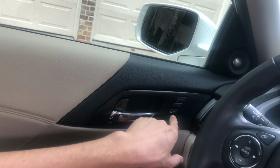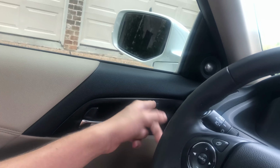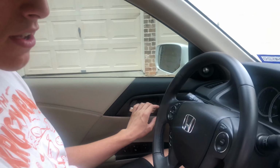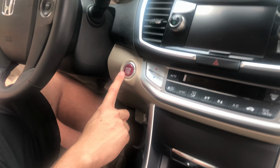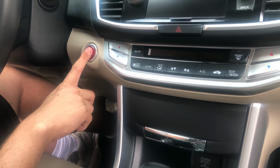You have memory setting 1, memory setting 2. So you move your seat to a certain position, you click the button, and whenever you hold this button down, it'll move your seat back to that position. So if you have a different driver, you don't need to worry about that. Then you've got your start stop button right here. It's not a key car, you actually have a start stop.